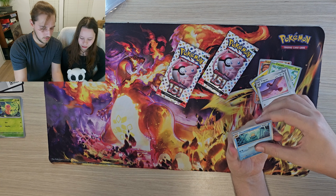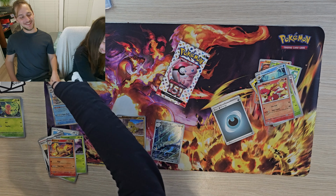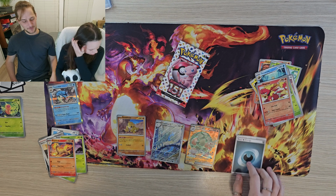I really wanted to pull this. Beautiful card. Look at the detail on it. Look at those. Ah, look at those colors. That's beautiful. Oh, my gosh. Oh, look at that. Oh my god. Look at that. We might have good luck today after all. Look at that. Okay. And basic energy. Basic energy. If it was going to be three. But look at those. Oh, it's beautiful.